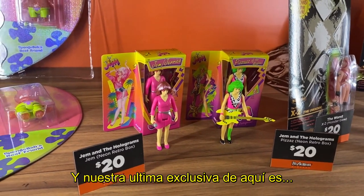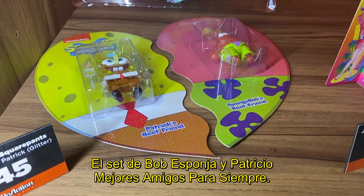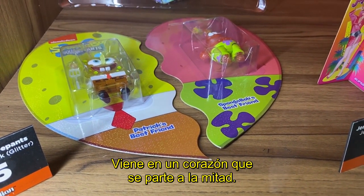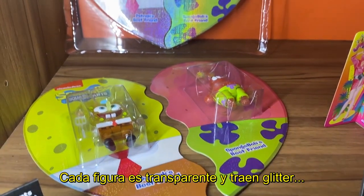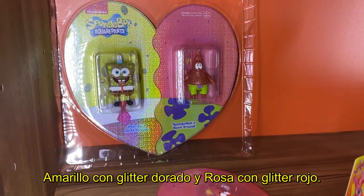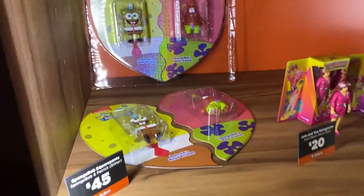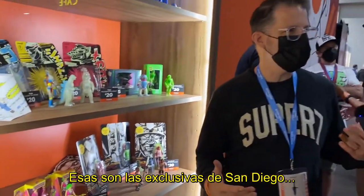And then our last exclusive here is the SpongeBob and Patrick Best Friends Forever set. So it's a die-cut heart that splits in half, and each figure is translucent and with glitter. So translucent yellow with gold glitter and translucent pink with red glitter. Awesome. So that's the exclusives for San Diego.